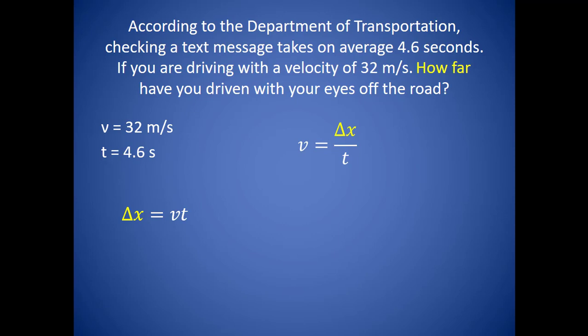From here, we can simply plug in some numbers. The velocity is 32 meters per second, and the time is 4.6 seconds. Now again, in absence of any other information, we can just say that this is a positive velocity. It's really simple to just say, okay, at the beginning, everything's going to be positive. And then if something changes direction, we can go in and add a negative later. So it doesn't matter which direction we are driving. We're driving in a straight line with a constant speed, so our velocity is going to be constant. And we can define that as positive.